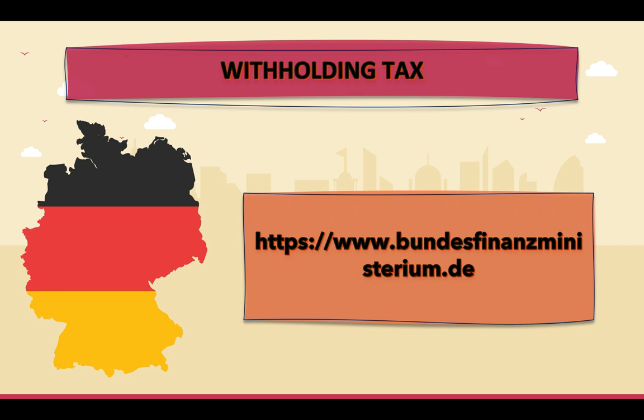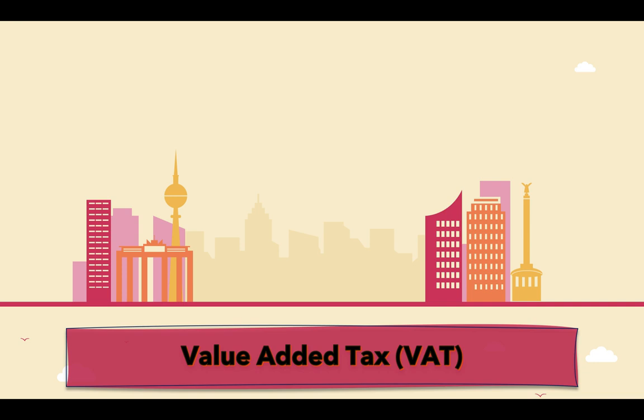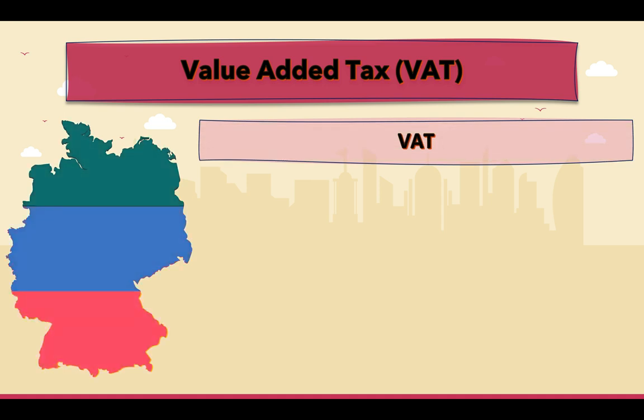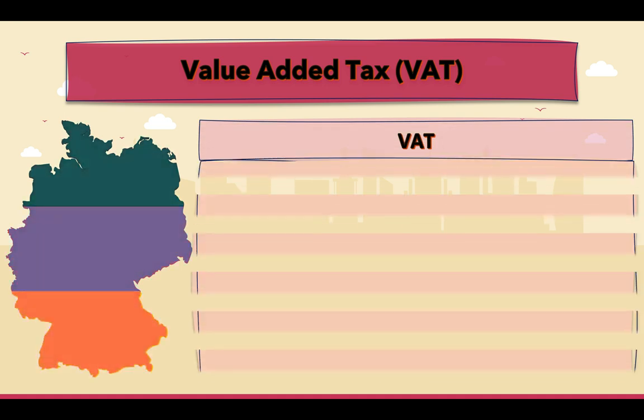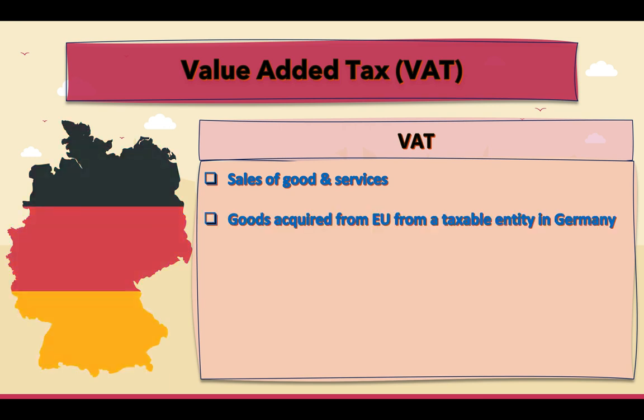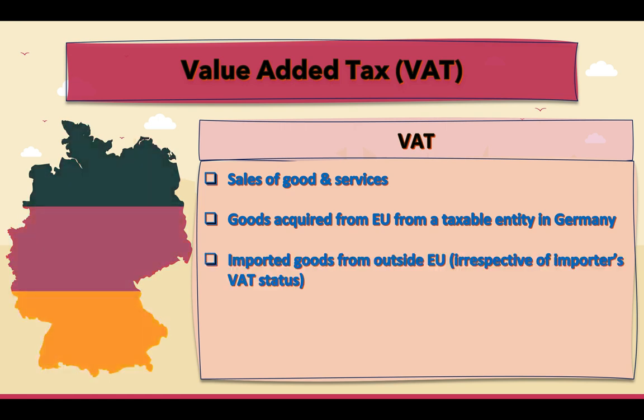Now let's talk about value-added tax, that is VAT. VAT is mostly charged on the sales of goods and services. Let's take a look at the things that VAT applies to. So VAT can be charged on the sales of goods and services. It is also chargeable on goods acquired from the EU community from a taxable person in Germany, and on imported goods from outside the EU, irrespective of the VAT status of the importer.